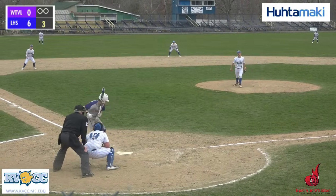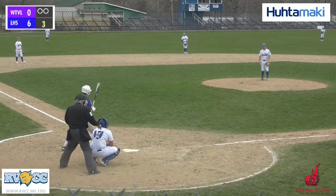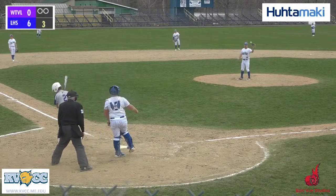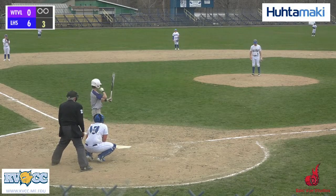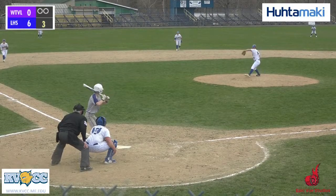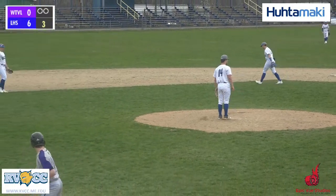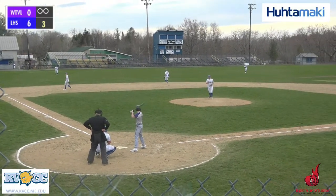Littlefield kicks and deals. Curveball. Stayed inside. 2-2 the count. Ball up high, 3-2 the count. Here comes. Swing and a miss, he got him. Fifth strikeout of the game for Braden Littlefield. Four of them have been swinging.